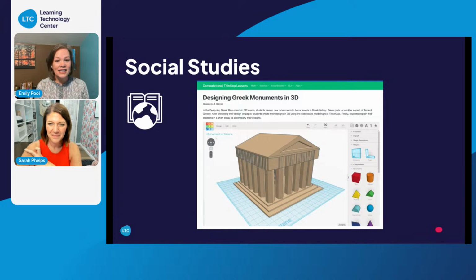So here's a neat idea, and this was actually on the website Computational Thinking Lessons, where we could abstract, take out the details. What would we need to know to design a 3D Greek monument for someone that we were researching? Lots of information that the students would have to do. Also finding a purpose for them to create something. It's not just like, what will I make? It's, wow, I can study about this great God and this is how things work, and create it in something like a Tinkercad.